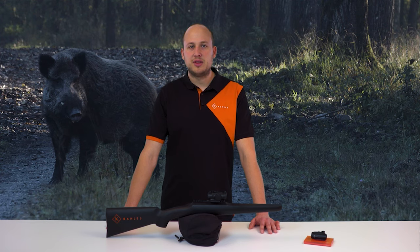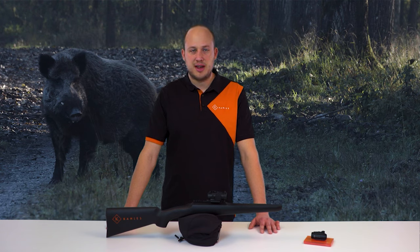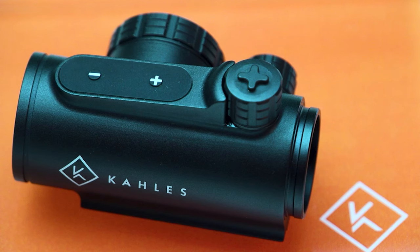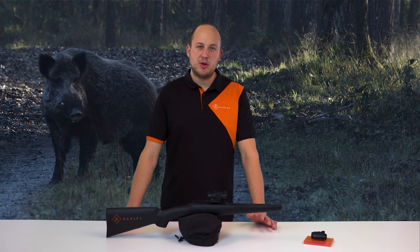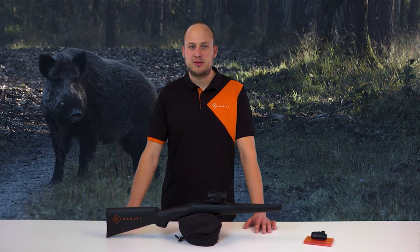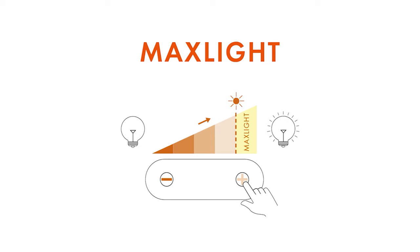When you are hunting out in the fields in different countries, you may sometimes have the situation that you have extreme backlight situations and/or snow. Therefore, we also developed for our Helia Red Dot Closed our maybe already known max light function from the K89. With the max light function, you can be sure to have the brightest dot in its segment.